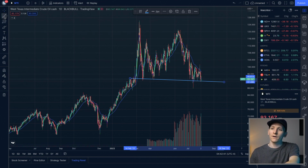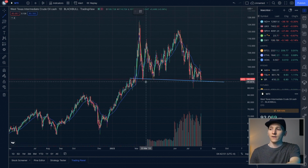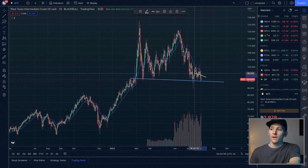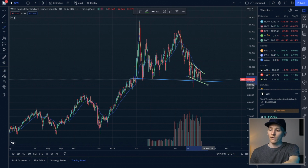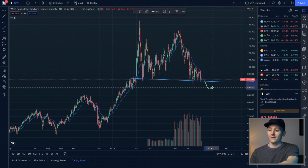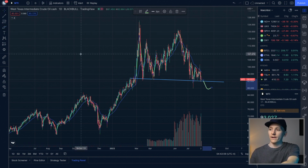Obviously, there are other feed-throughs to the economy in general not being great, but that doesn't affect Bitcoin as much as rates coming down because of the recession. So what you can see here with oil is it looks to be potentially breaking down. It's having a set of lower highs, and the lows look like they're about to be taken out. So again, if that falls off, you're going to be looking at markets rallying, saying that inflation is going to be coming down, and then we'll look at rates as well.